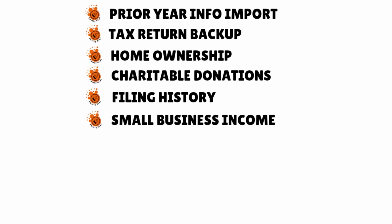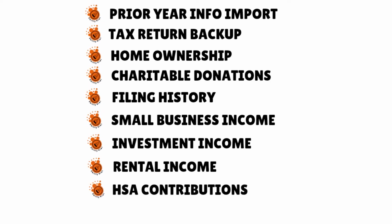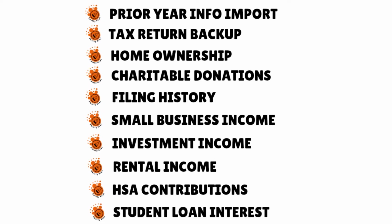If you have small business income, you can file taxes with self-employed, 1099, or contractor income. You can report investment income on Free Tax USA, so report income from stocks, bonds, and dividends. Same for rental income. You can claim your expenses and rental income. If you have HSA contributions, you can also get a deduction for those, your health savings accounts. And also, last but not the least, student loan interest. So you can write off the interest you pay on student loans.